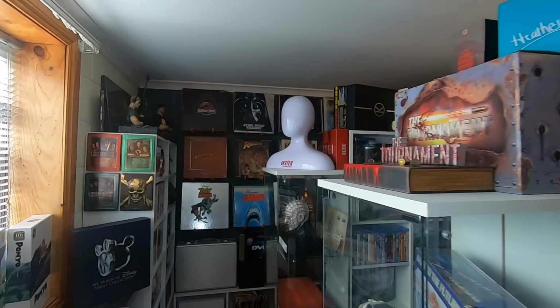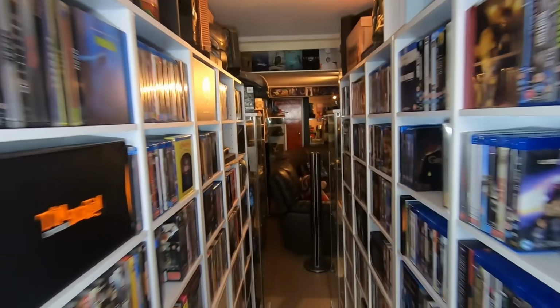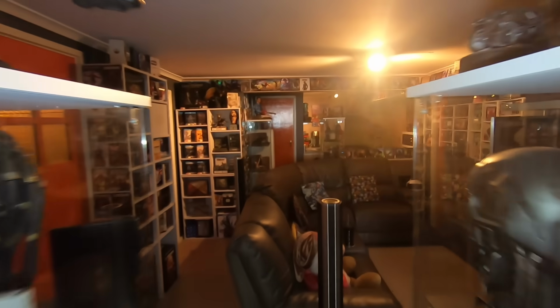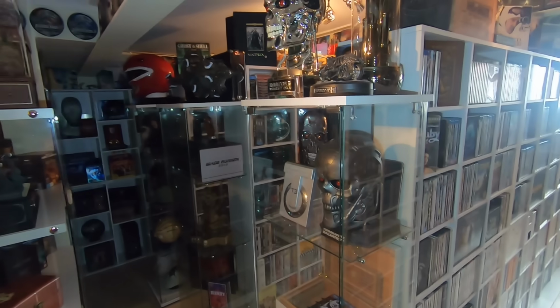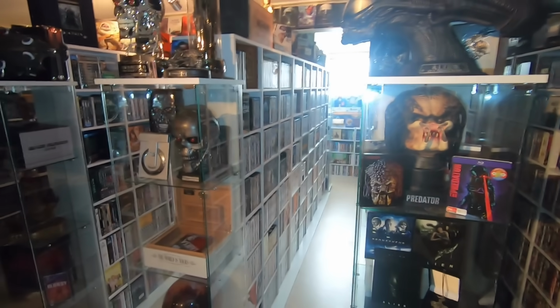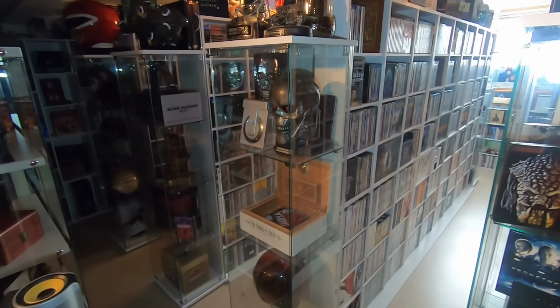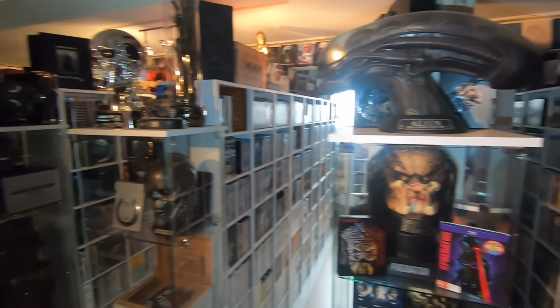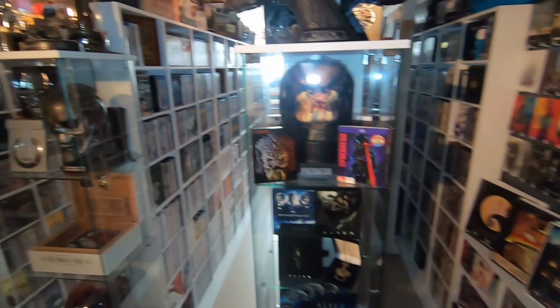So if we walk back down aisle 2, and we'll start from the end. So at the end of each of the 5 aisles, I keep these glass cabinets. So there's 4 at the end of these rows, and also at the opposite end there's also another 4, so there's a bit of symmetry going on there. To keep some of my favourite editions in there, I'm a big fan of the Alien and the Predator franchise, so that's in this first glass cabinet.